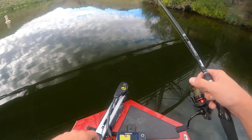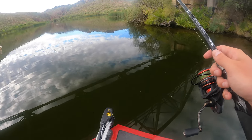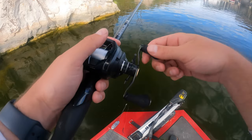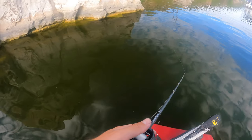Freaking gnarly. What time is it? It's 7:45. We've been out for about an hour and 40 minutes. Doubt that we're gonna be able to replicate what we were just doing not too long ago. But maybe that fish's big brother or mom is up in here.